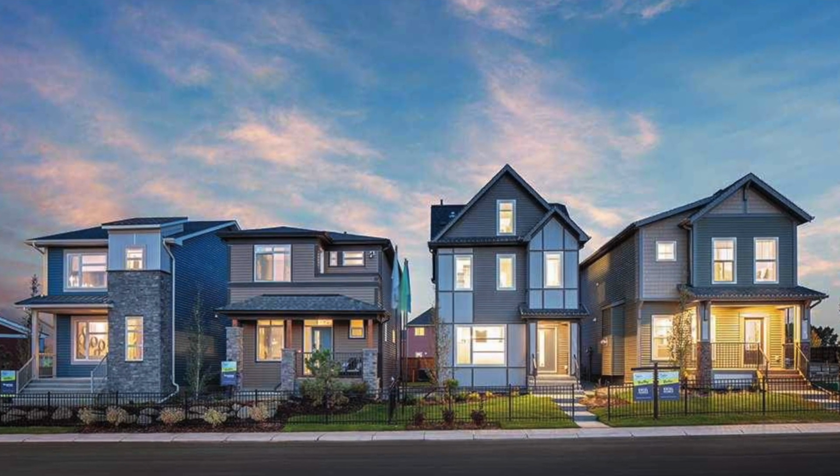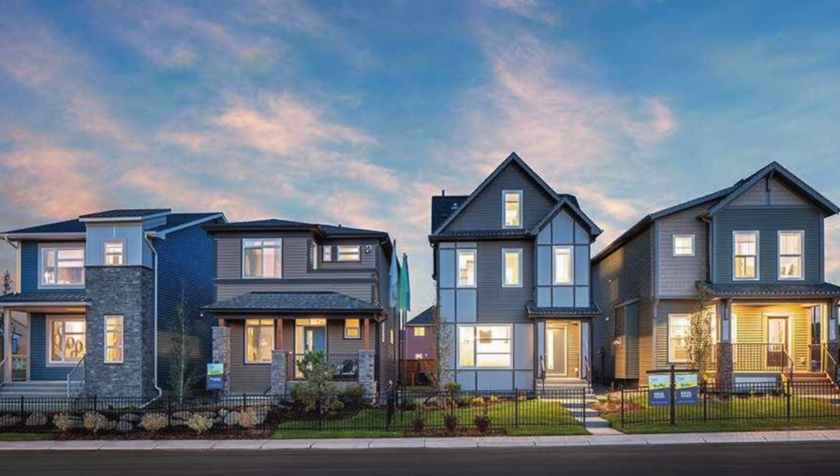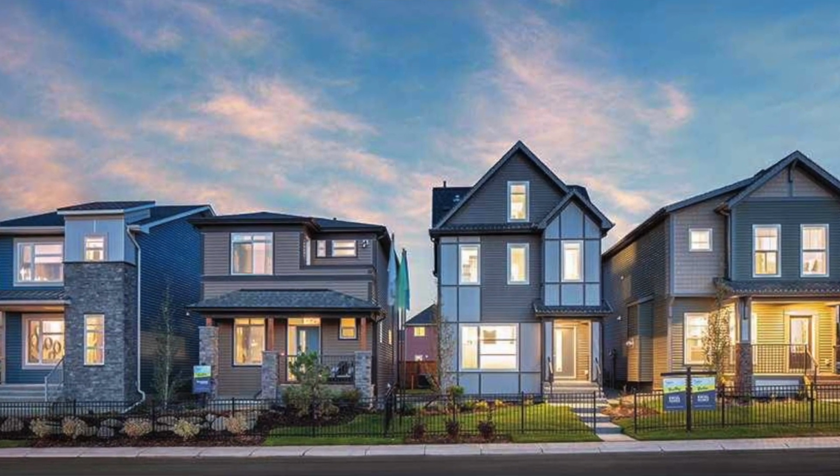Moving on to Chinook Gate, where we will have Brookfield Residential that will have some laned homes coming up, but we don't have a lot of information on those quite yet. But we do have XL Homes in the neighborhood building their laned homes right now from the mid to high 500 range, and their square footage ranges anywhere from 1,500 to 1,800 square feet on their models.